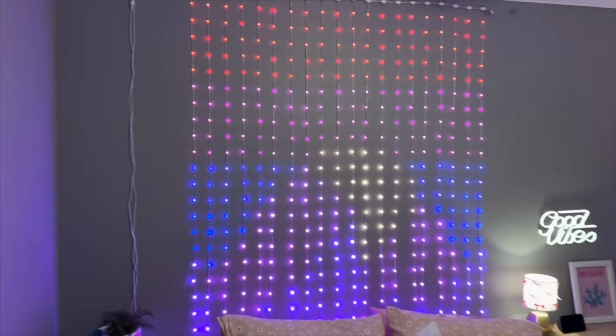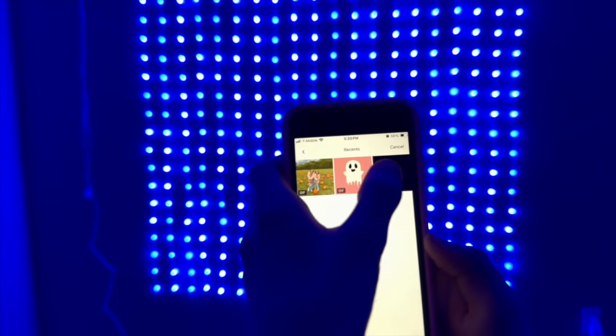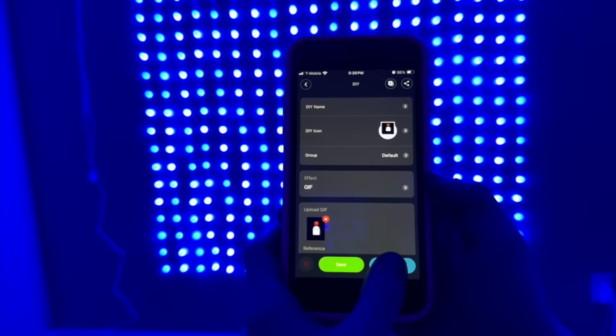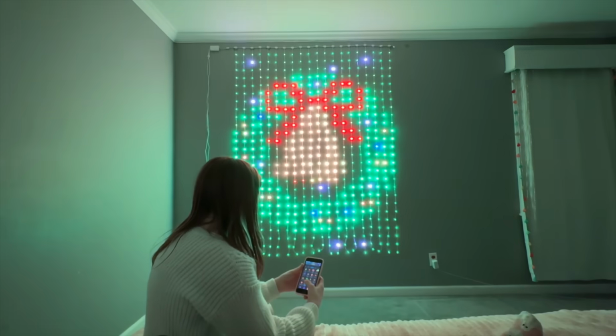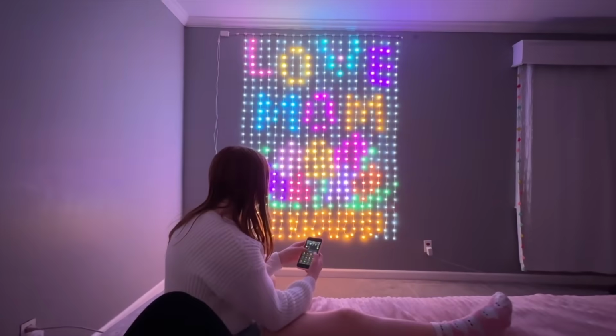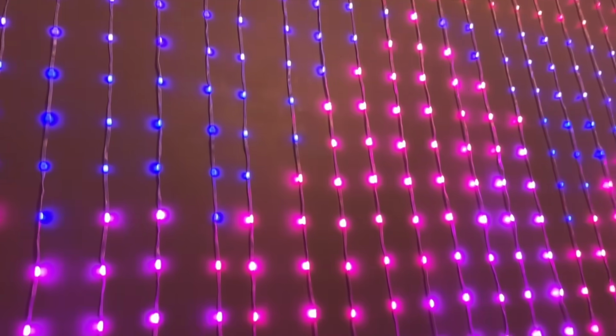So many cool features. We uploaded Vivi's favorite GIF using the app, which allows for incredible personalization, but that's just the beginning. The Govee app boasts over 200 scene modes tailored for various occasions and moods. Each scene mode transforms the light into a vibrant display from relaxing sunset hues to festive holiday themes, creating the perfect atmosphere for any moment.